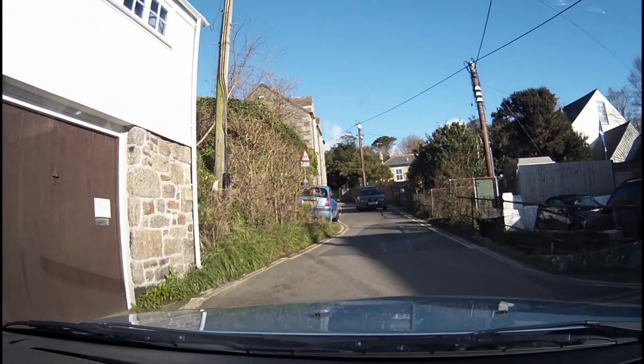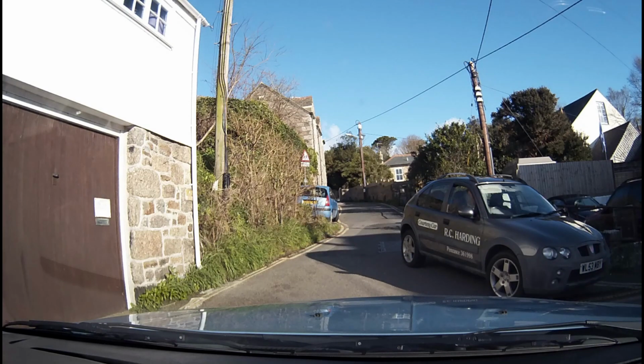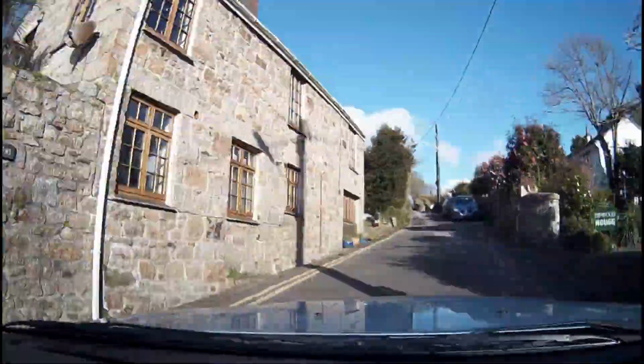Hey, look at this, a Rover Streetwise, and it's the courtesy car for RC Hardings & Son. Lucky he wasn't there when we called in earlier, or I'd have been there yapping about MGs and Rovers for hours. Anyway, let's drive to Land's End. Come on, let's go.